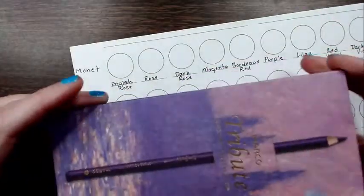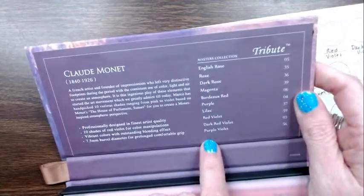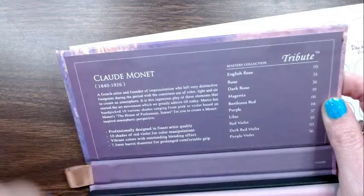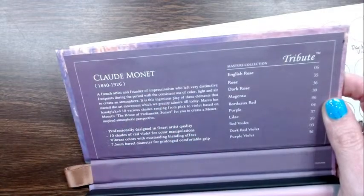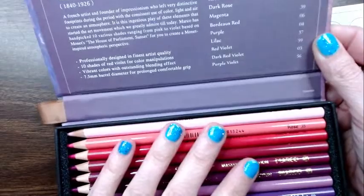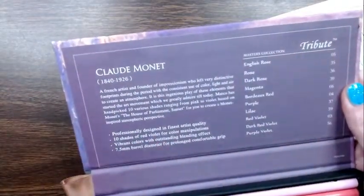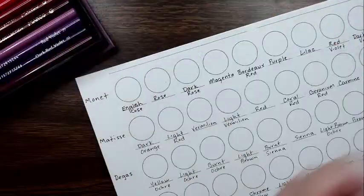Okay, so what we do is open the box, and then you have the names over here, and then a little bit about whatever artist was chosen for each box. So you have a little write-up about the artist. You have the name, the number, and such, okay? And then you have 10 pencils in each of the boxes. So we will start with this box first. And this one says that this is 10 shades of red violet. Okay, so 10 shades of red violet is what you will find in this box. So we will just start swatching.